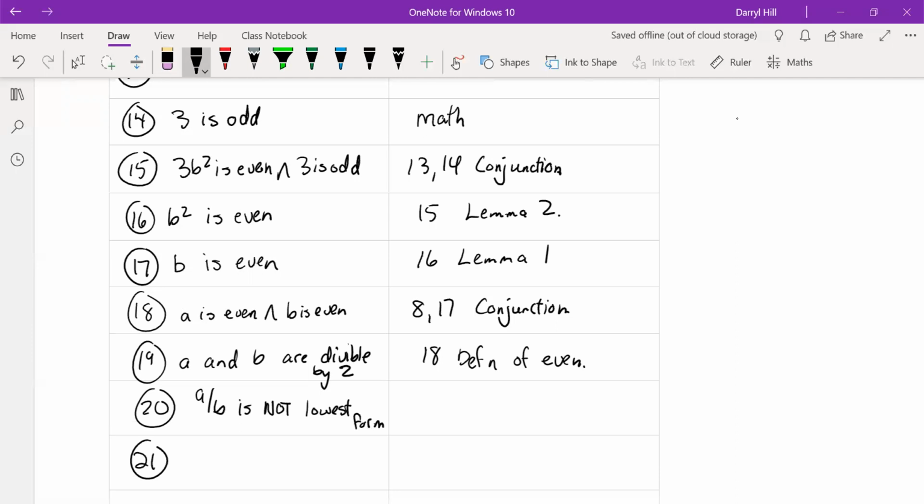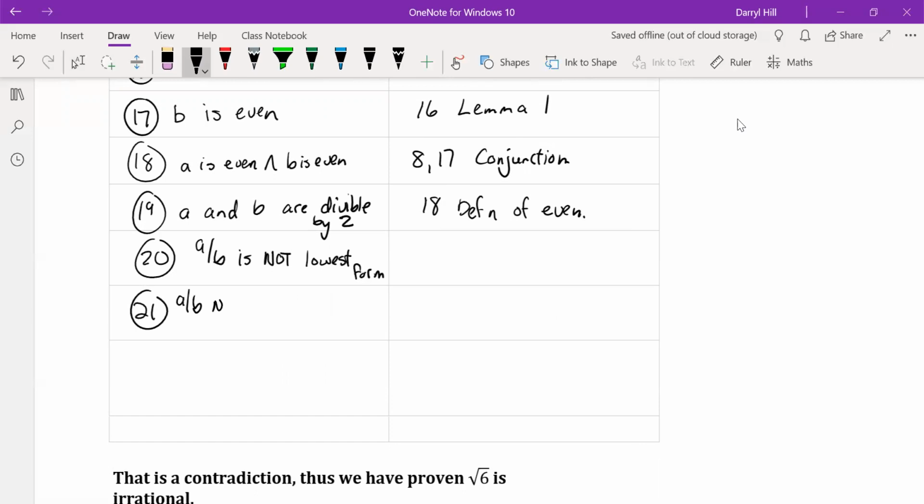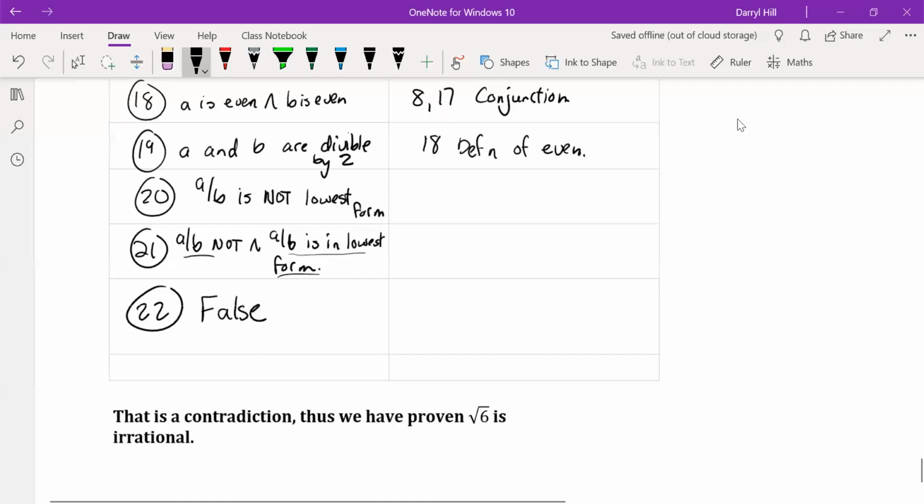And then we can take the conjunction: not, and A over B is in lowest form. And so that gives us what? So these two things are sort of opposites, right? Means one must be true, one must be false. So then true and false is false. And we have our contradiction. Okay. And that's the entire proof. And yeah, it should feel a little bit like deep waters.